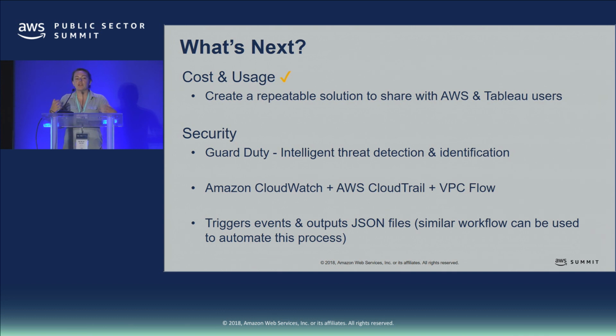The idea is to create something along the lines of one-click deploy that sets up this workflow for you and also gives you some dashboard starters in Tableau that you can use right off the bat. So we'll see where that goes. That's the plan. And then also to broaden this out to security as well. I think this is a pretty repeatable workflow, and I'd like to bring in additional options and other pieces of data that you can put together to essentially create a management portal where you can use Tableau dashboards to really increase the transparency and visibility into all aspects of your AWS deployment.